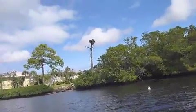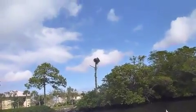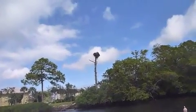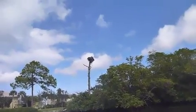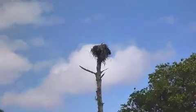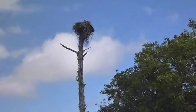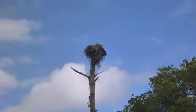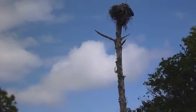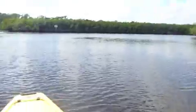Well, it's about 1 o'clock, and I'm slowly heading in the general direction of the boat ramp. Caught 3 small jacks so far this morning. Maybe I'll catch a couple more. Osprey nest up there. Lots of ospreys. It's part of Loxahatchee. There's one sitting up there right on the roost. Cheep, cheep, cheep. Yep. Must be a lot of fish for them to eat here. I see quite a few of them.